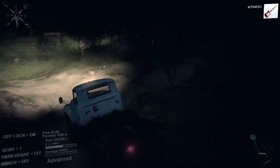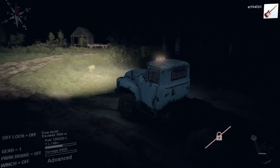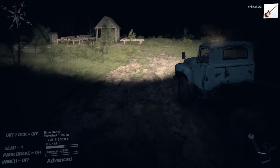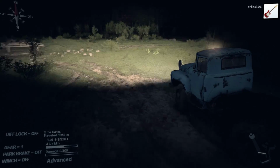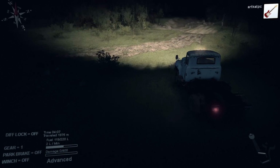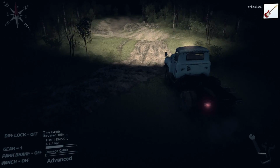So we're a little bit more than halfway back now. We have to grab the garage unlock and get fuel. So we'll be taking the northern route. North... what route? North route.